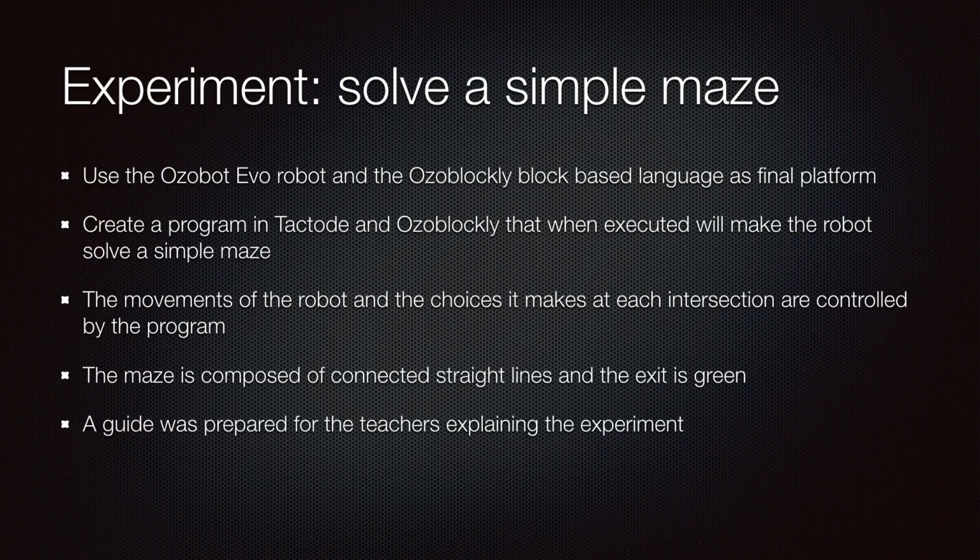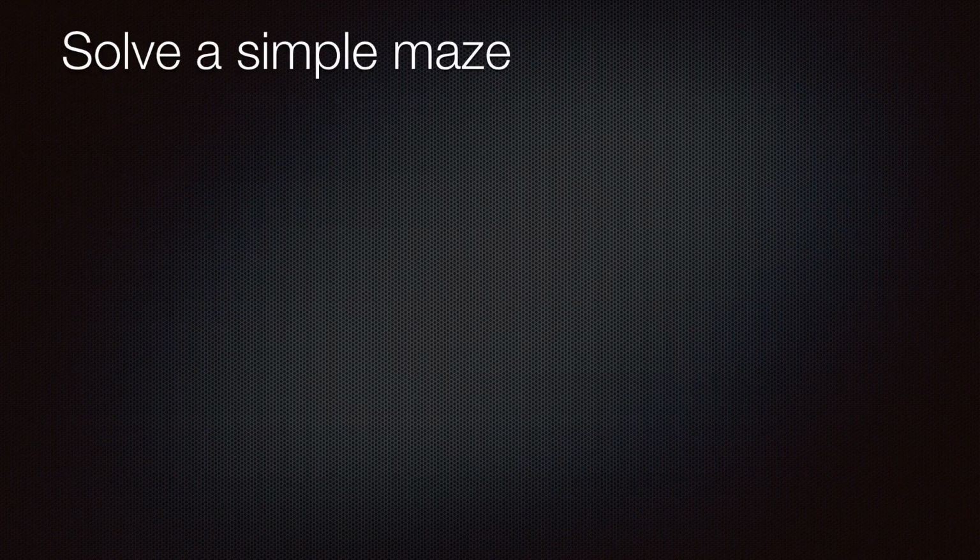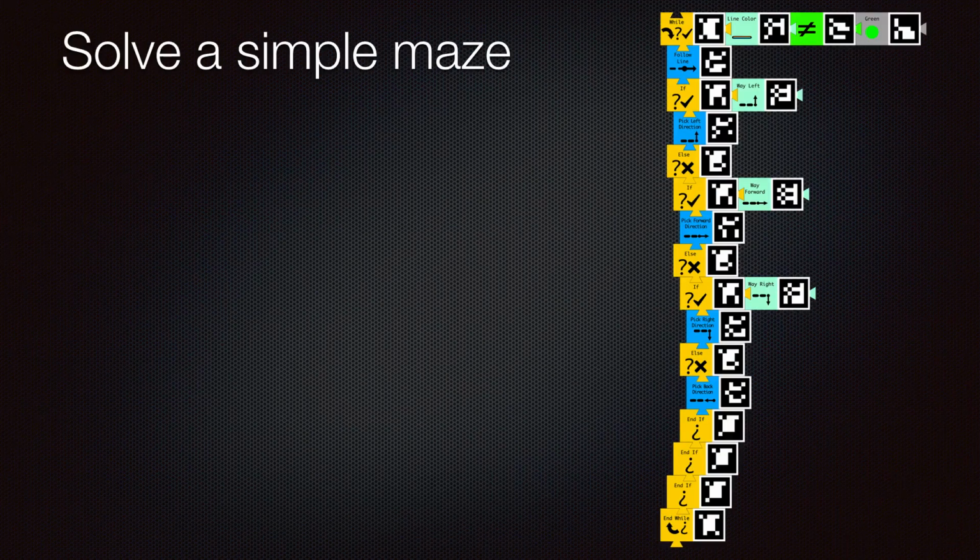We created a guide for the teachers to follow. The teachers explained the strategy necessary to solve the maze, and the students had to program that strategy. The code the students were supposed to create is shown in this figure. The robot repeats a set of instructions until the line is green.